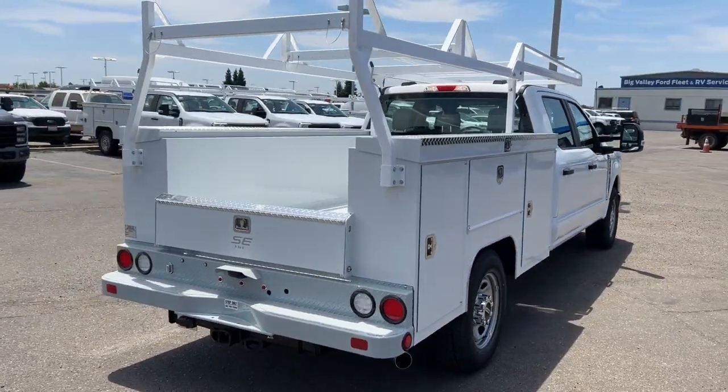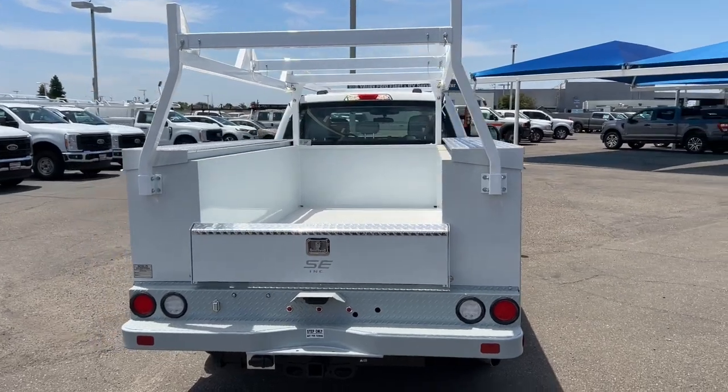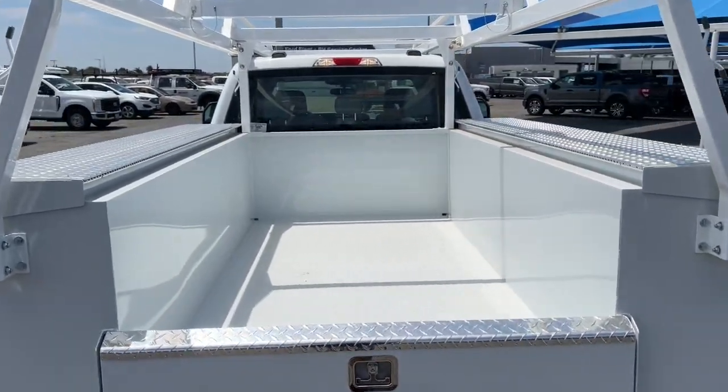See how comfortable capable can feel when you get into this can-do Super Duty. Take it out for a test drive and see for yourself.